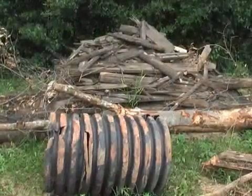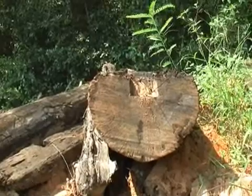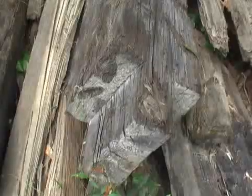Since that time, most of the timbers that haven't been reburied have been dug out of the ground and placed in piles over here against the woods. You can see in a lot of these logs the cutouts where they fit together, and the hand-hewn parts, kind of like Lincoln logs put together.